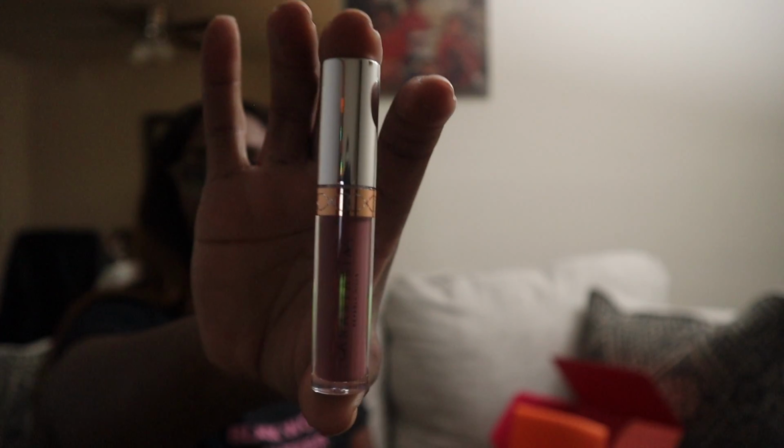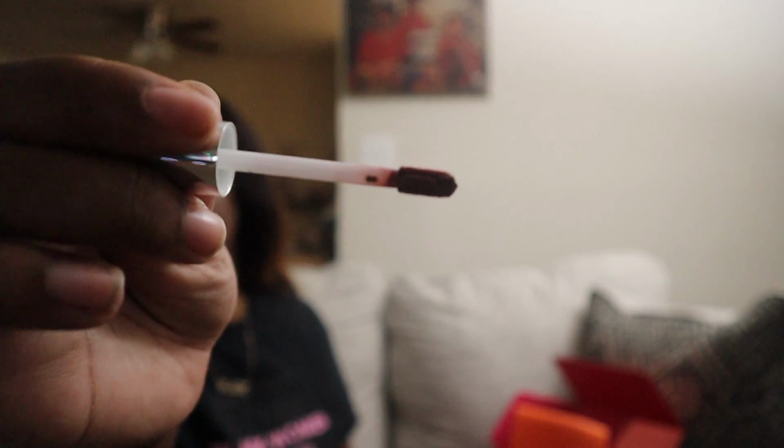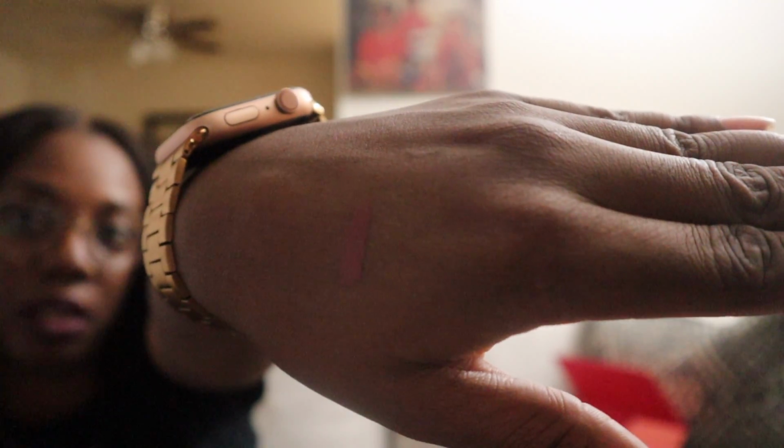So let's open this. If I can get it out. This is so pretty. I think this is a mini one. That's what it was. It's not a full size, but it's a mini. But this is pretty. Show you this brush. I think I'll put it on my hand. Okay. Nothing like the color I have on my lips. Clearly, I have on glasses, but I guess they're not working that well. This is the color, if you can see it. It looks like it from the bottom. But the name of the color is Poet.